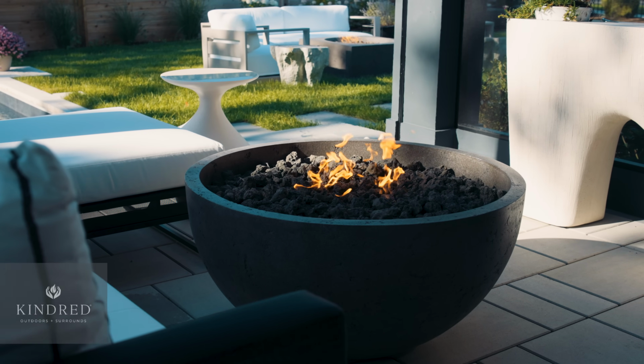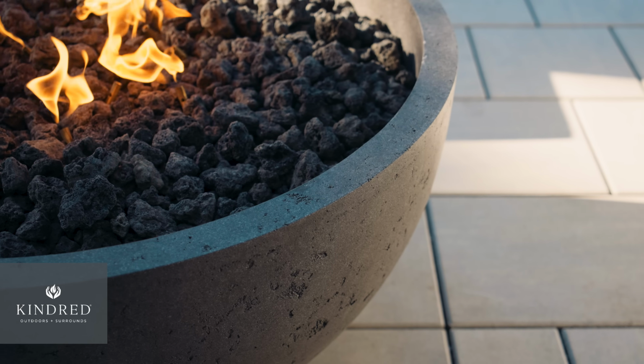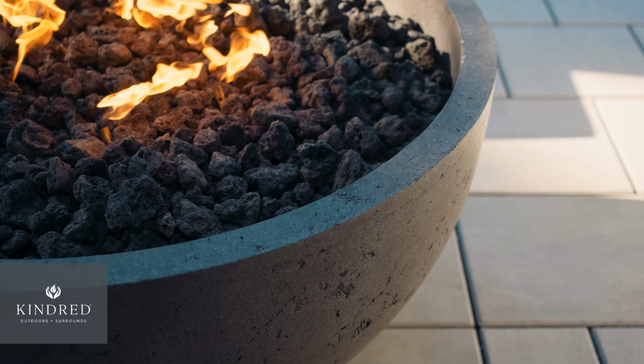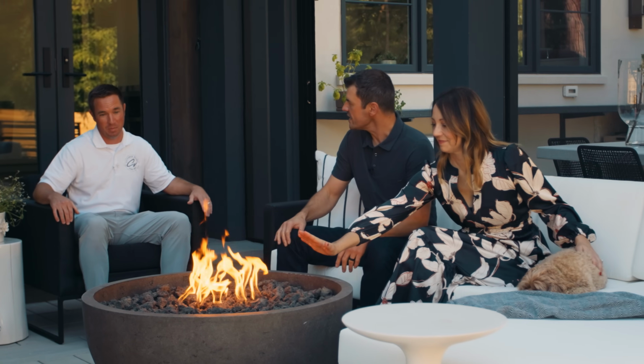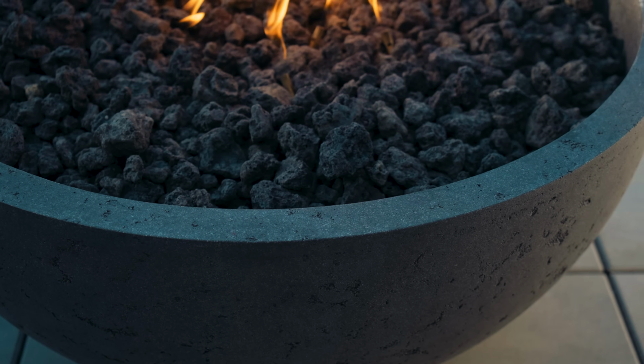What we're looking at here is a Kindred fire bowl. It's made out of natural limestone and aggregates. That flame's gonna put off about 65,000 BTU, which is about the same amount of heat. 65,000 BTU? Isn't that crazy? You selected the travertine finish, which is a textured finish.